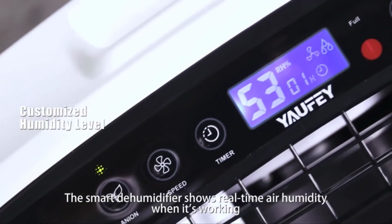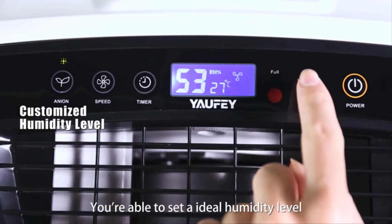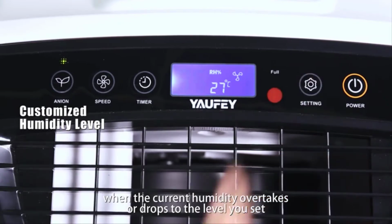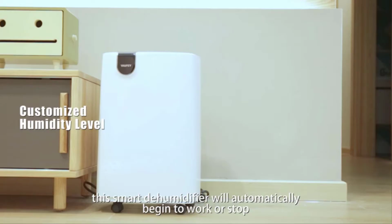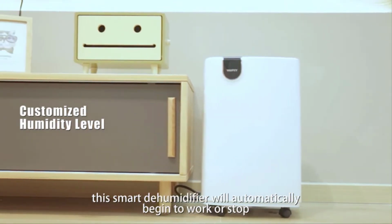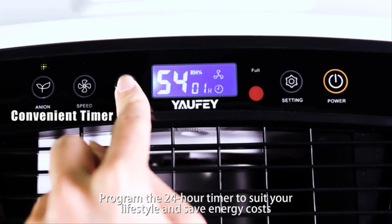The smart dehumidifier shows real-time air humidity when it's working. You are able to set an ideal humidity level. When the current humidity level overtakes or drops to the level you set, this smart dehumidifier will automatically begin to work or stop. Program the 24-hour timer to suit your lifestyle and save energy costs.